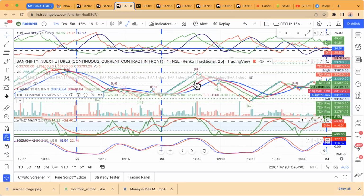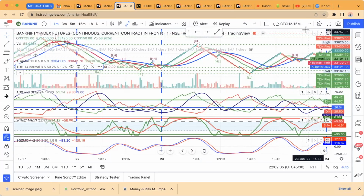Okay. So there's no problem with this because we need to use this Willy squeeze momentum for all these things, right? Okay. So then this one should come. Oh, this. Okay. I will bring it here. Okay. Clear now? Yeah. Okay. So then we have the final one, which is this one.